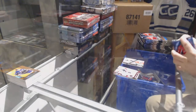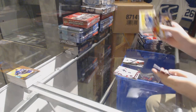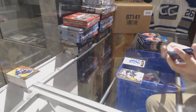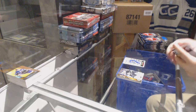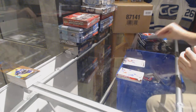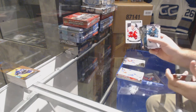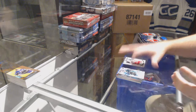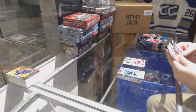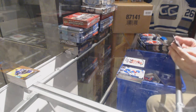Dual Young Guns. Jake Virtanen for the Vancouver Canucks OPG update. PK Subban for the Montreal Canadiens canvas. Dylan Larkin, marquee rookie for the Red Wings. Sergei Kalinin, marquee rookie for the New Jersey Devils.